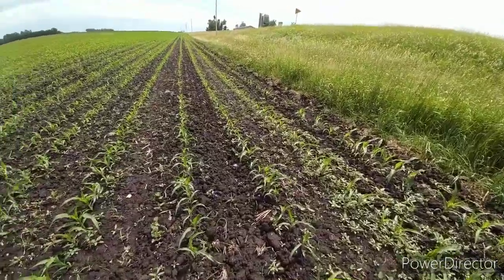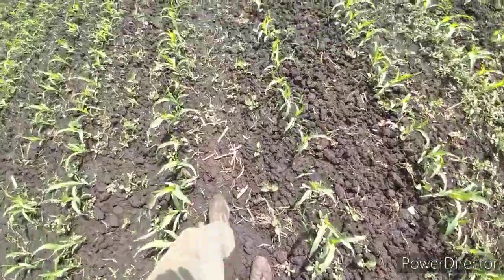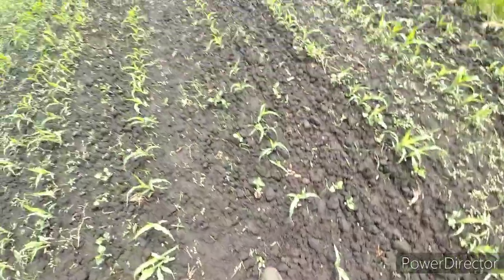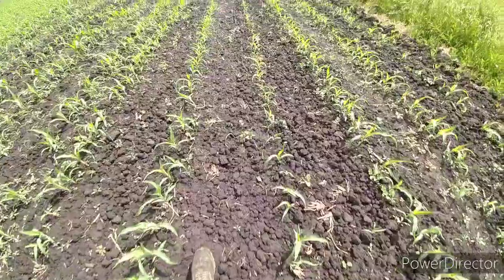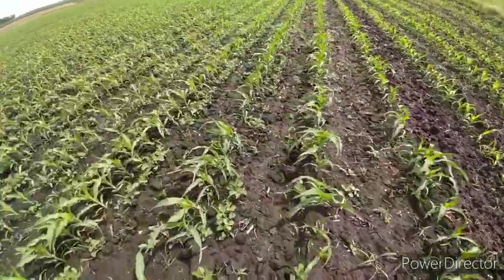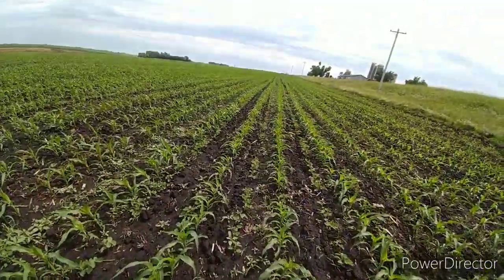Yeah, I gotta get the guys to come out and spray. You can see it. The grain drill just didn't get them sunk in real good. This year's a little lumpy. Nothing. Oh, here they look pretty. You guys can pick it out.